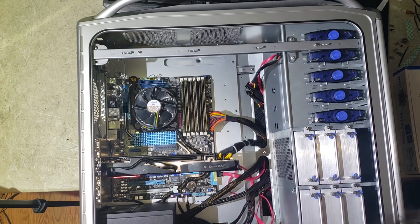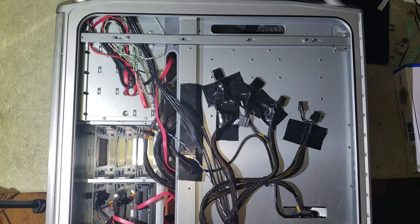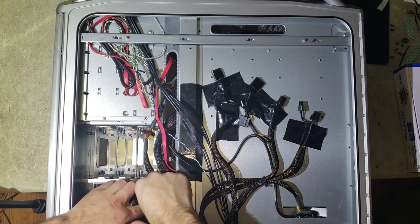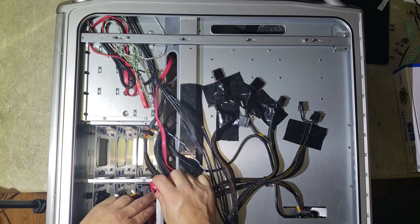Okay, so let's flip this back over. I'm going to have to pop it open one more time, unfortunately, which is really unfortunate because these are, again, a pain in the butt, but... Oh, gosh! Hide the cables back here.